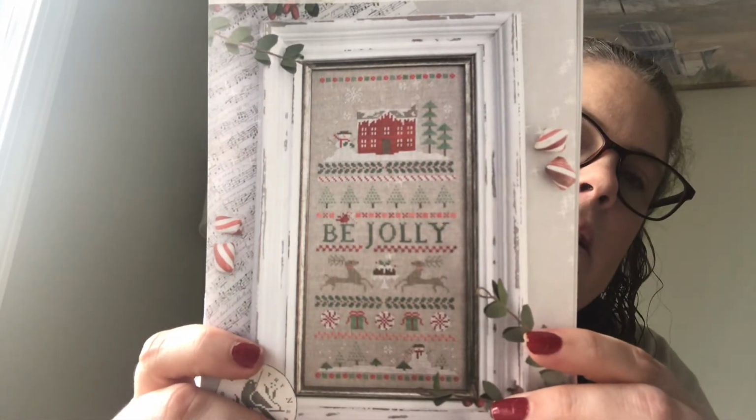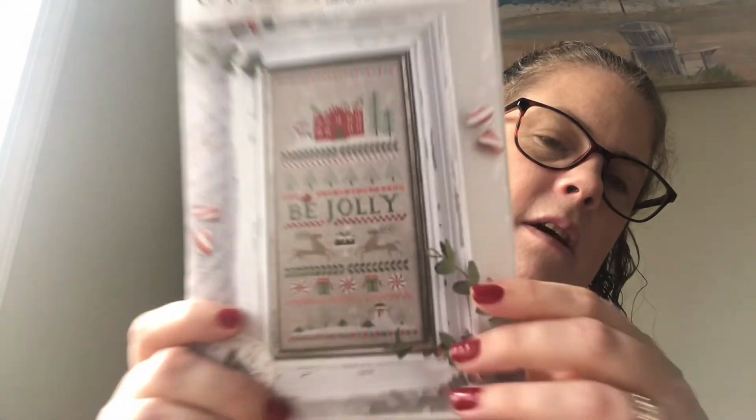Then Candy Cane Lane was shown to me on somebody else's video. I can't remember whose. It was a long time ago, and this is by Brenda Gervais. And I had to have this, and it was hard to find, but I found it at Hobby House Needleworks. And so I'm going to be stitching this, Candy Cane Lane. I love this.